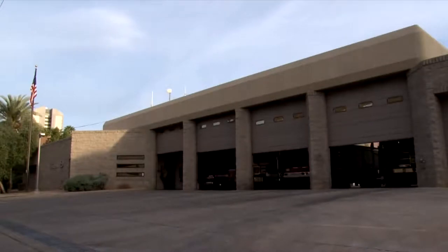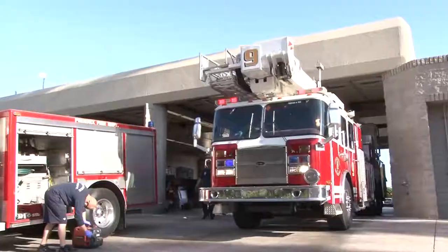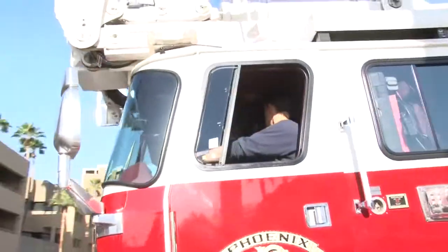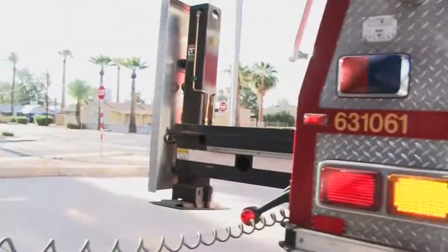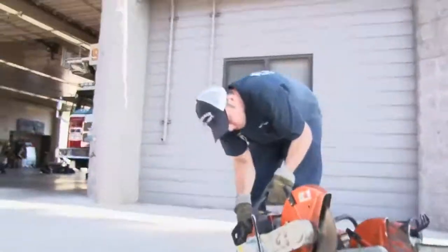Every morning at 7:30 a.m., all across the valley, the men and women of the Phoenix Fire Department are getting ready for their day. They'll check the lights and sirens, and make sure the outriggers come out so they can set the ladder up. We start everything up every morning, make sure it runs okay.